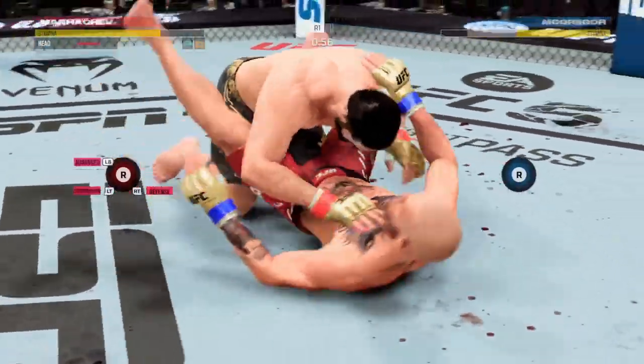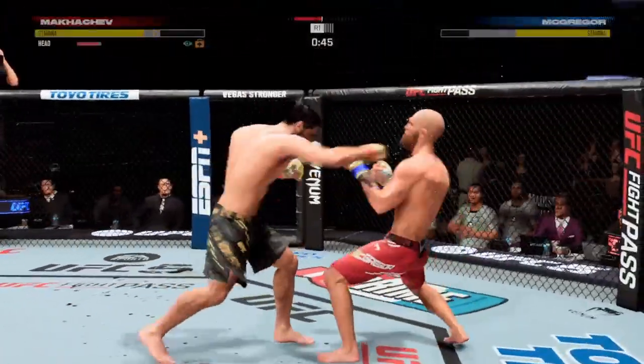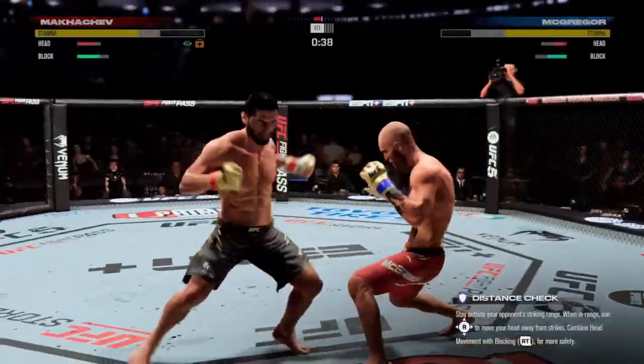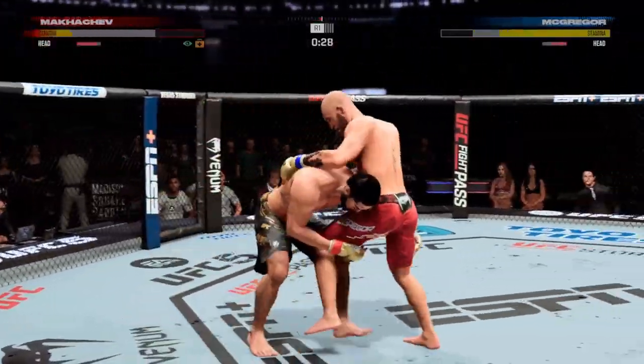Nicely done. Now inside the closed guard. And he's going to try to find ways to pass and move to a submission. Ooh, big shot land. Well, MMA is a constant exercise in risk mitigation, right? But it would seem to me that if he really goes for it offensively, he'll get him out of there.